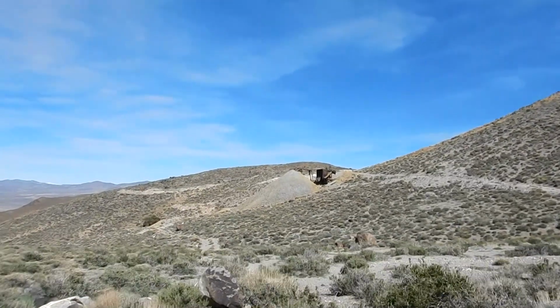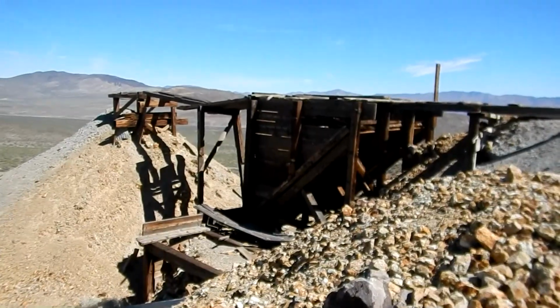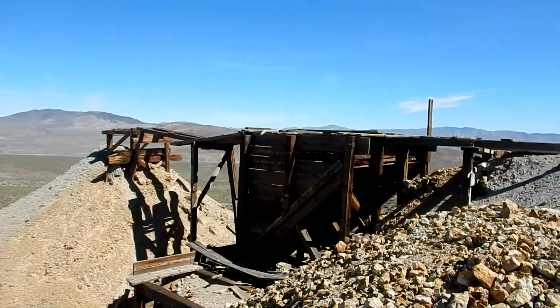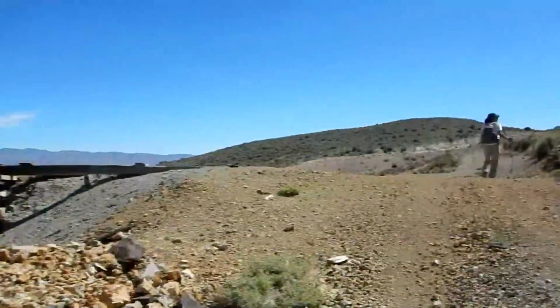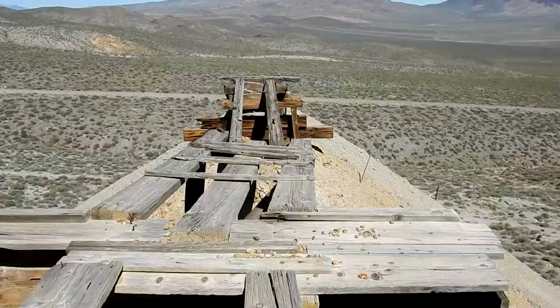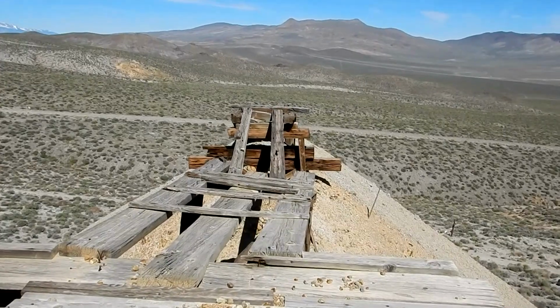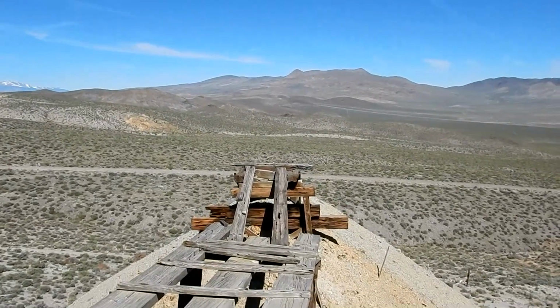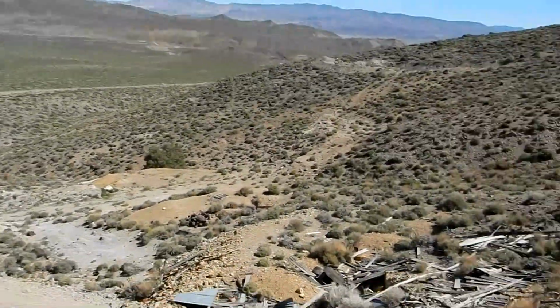There's the Marianne Mine on our right. Here we are at the Marianne Mine. There's the main ore bin, it looks like, and a waste pile. Let's go see what else we see around here. Here I am on top of the ore bin. And then the tracks went out to the waste pile. A lot of debris down here.